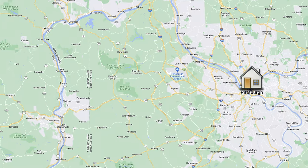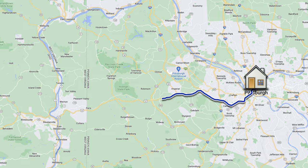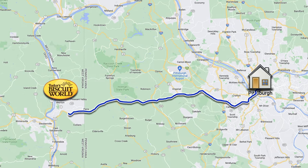Anytime we drive from Pittsburgh to Ohio, we have to pass through a little sliver of West Virginia to get there. Normally, when we do, we make a point to stop at Tudor's Biscuit World in Weirton, but we just discovered a new detour slightly north of there that we can't wait to check out.